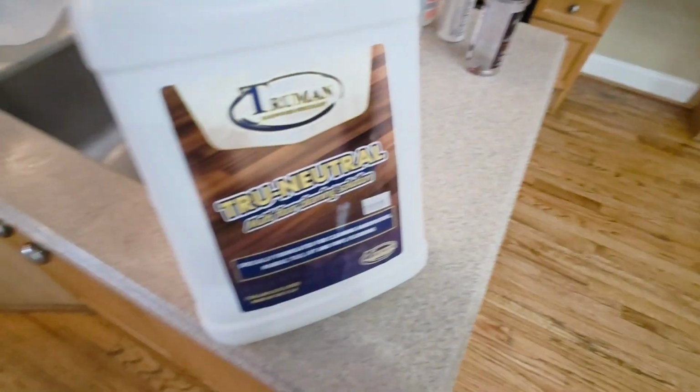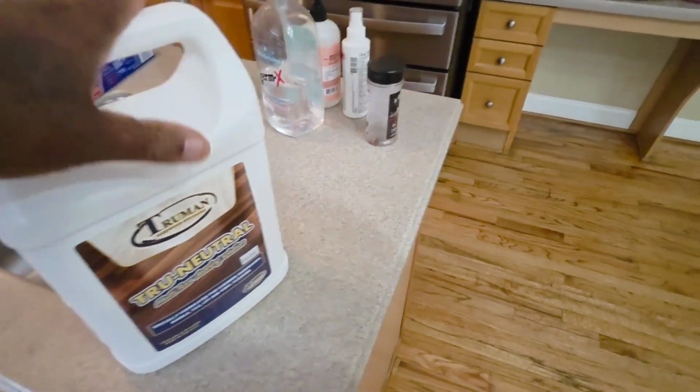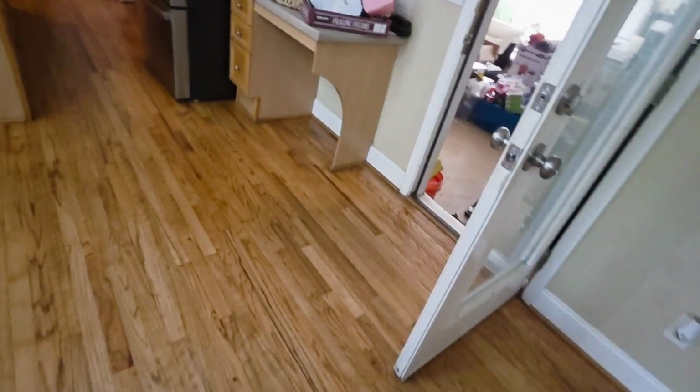Also left my clients some of my True Neutral cleaner, fresh out the bottle. All right. Keep the floors nice and clean. Yeah, that kitchen was the worst, and that came out great. Let me close it. Yeah, whole lot better. Oh yeah, that's a whole lot better.